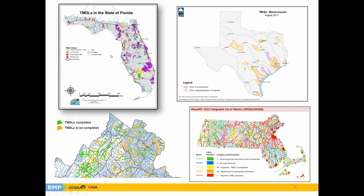Come back up here to Florida. Anywhere that you see this purple coloration, it means that there's a TMDL in place. And all that means is that there's then a level of regulation that is going to be imposed on those people who are living and working in the watershed. And so they go in and they do an assessment. They try to understand why it is that the water is impaired.